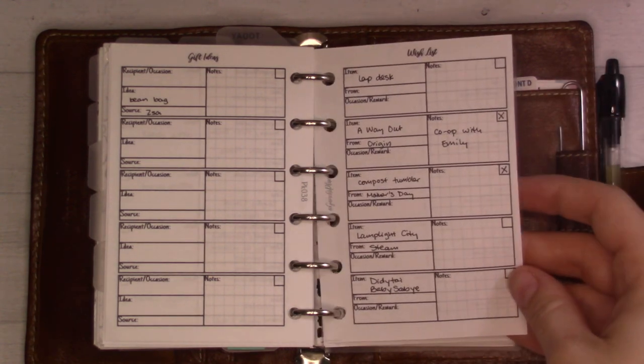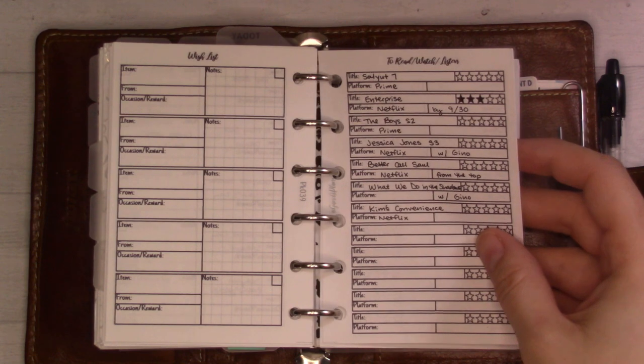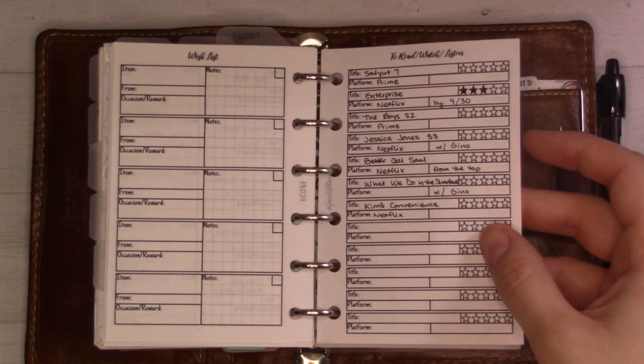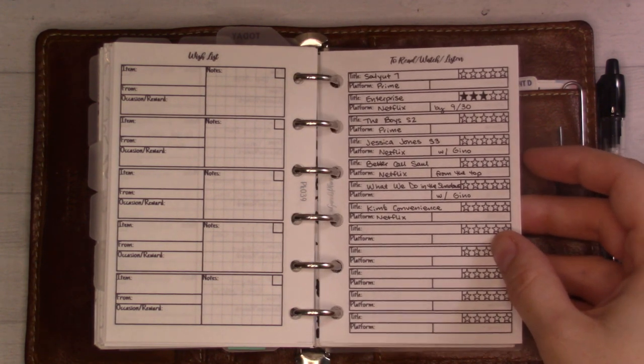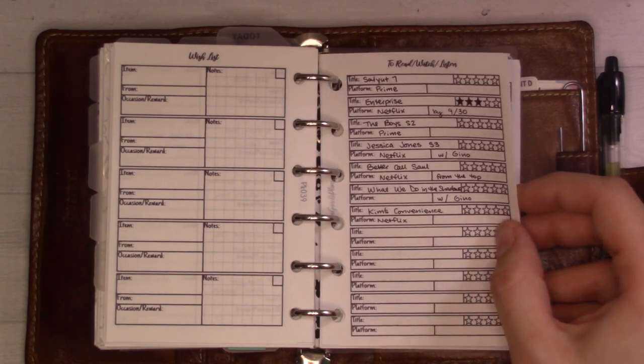This is my own personal wish list. So if I ever can't remember what it was that I wanted, this is my to-read watch list. It's really a to-watch list. Stuff that I don't want to forget that I want to watch.